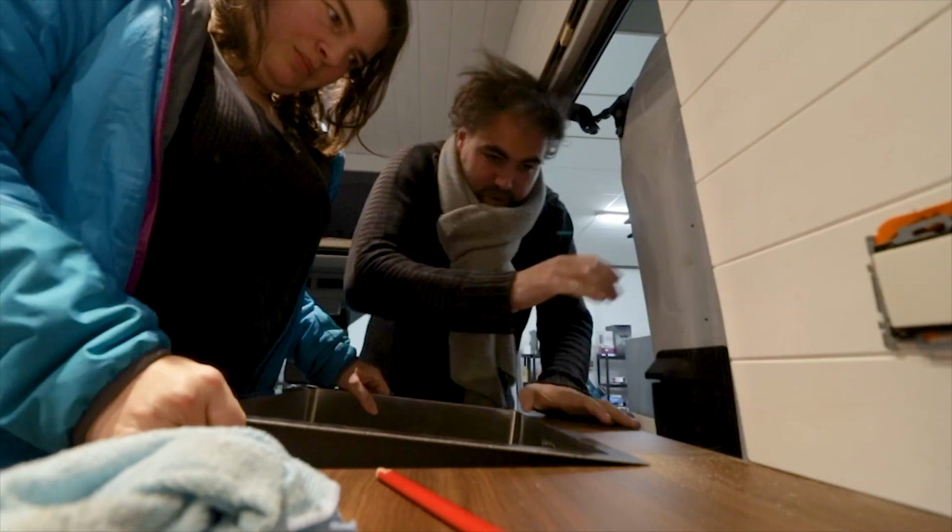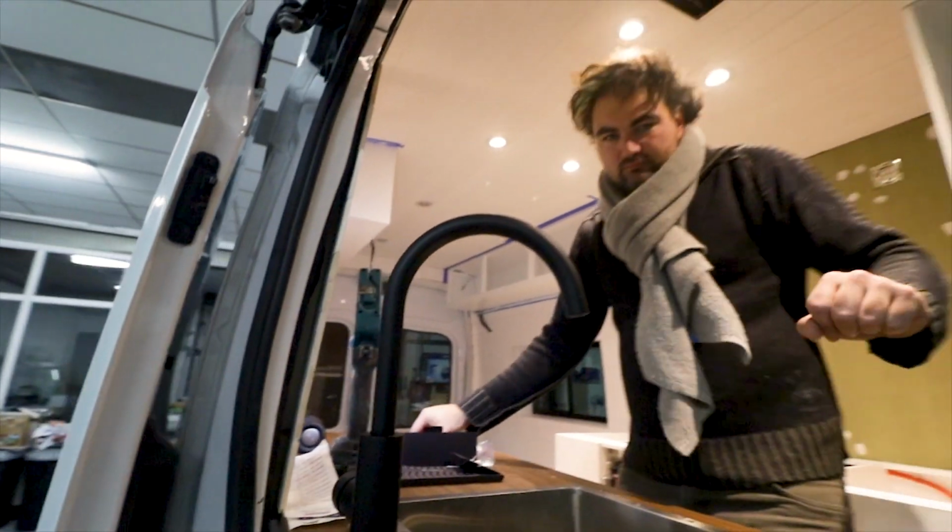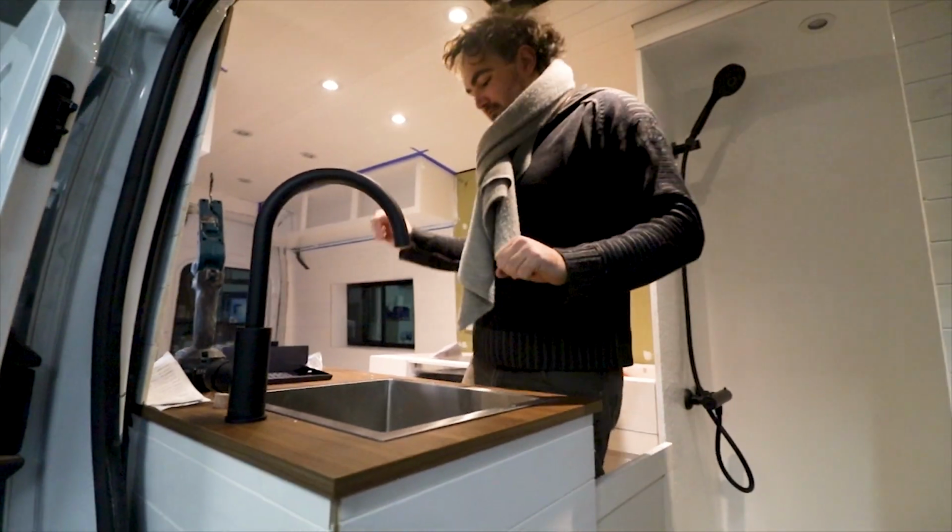Today we are going to work on one of the most exciting parts of this build, on the centerpiece, if you will, of our little van, the kitchen.